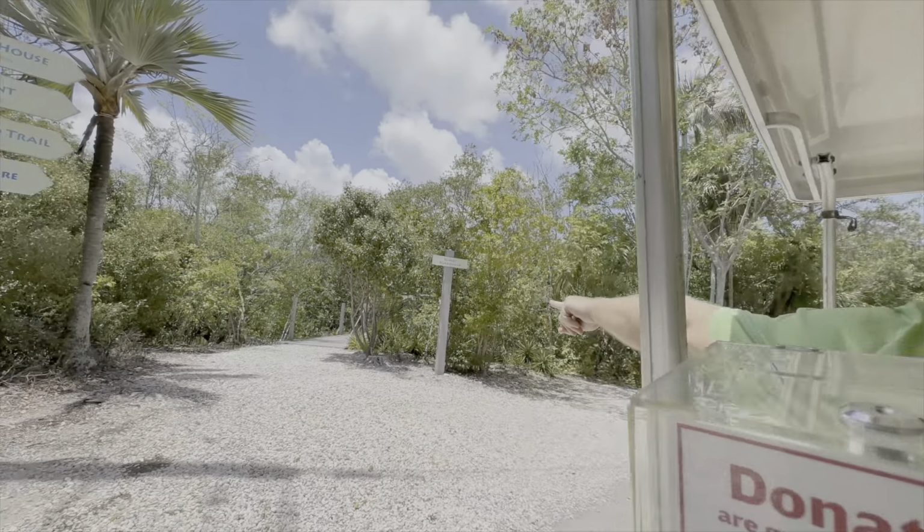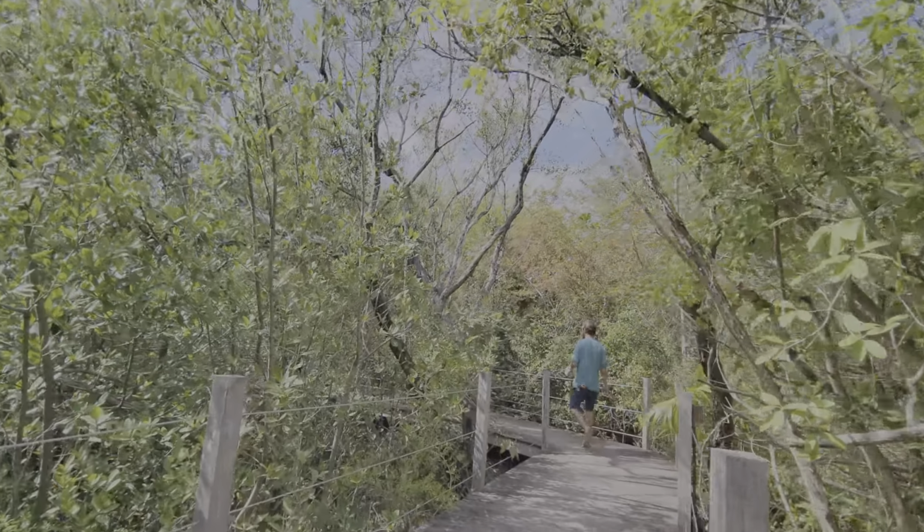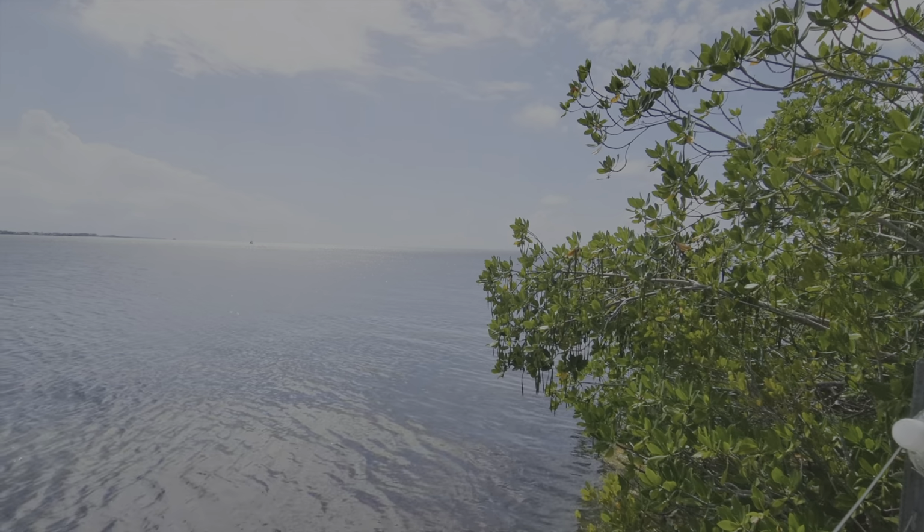There's a boardwalk here. It's all wooden boardwalk. It goes out to a little cove on the Gulf side, and there's a little coral reef there, and there's usually fish there. Sometimes there's a nurse shark.